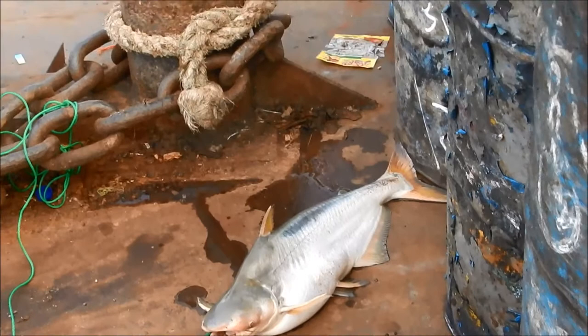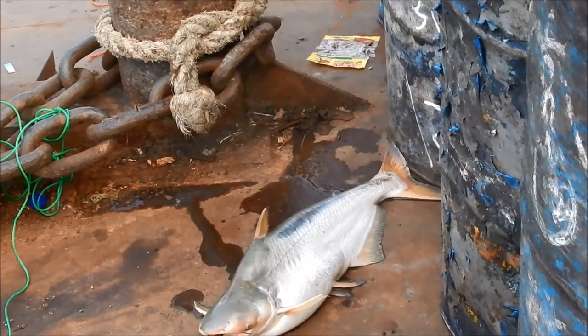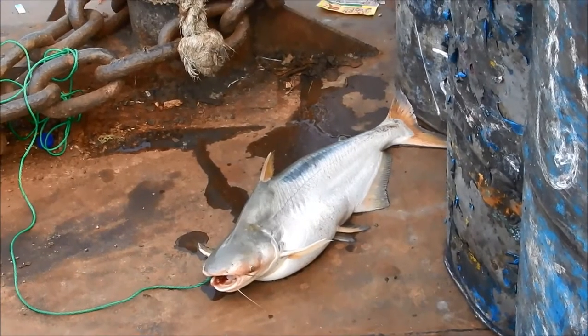I think it's firmly anchored with that green line here. Yeah? Looks a bit... Yeah, I'm not too good at this. 2-3 kilos maybe. Yeah, good catch.